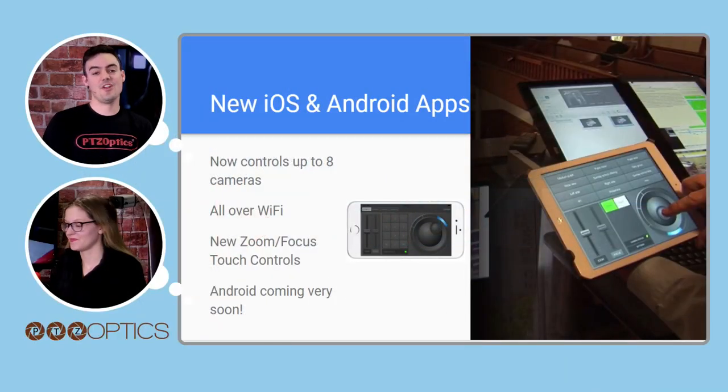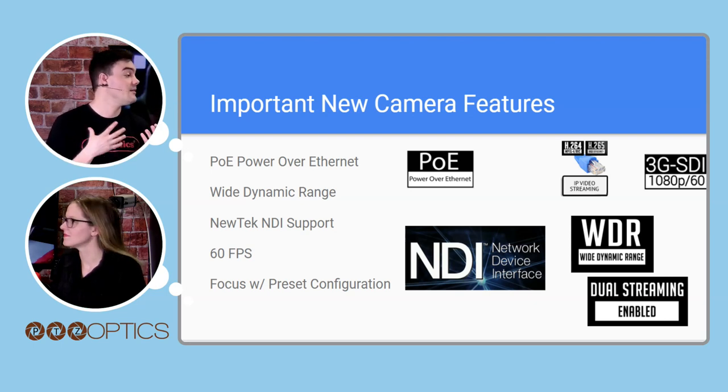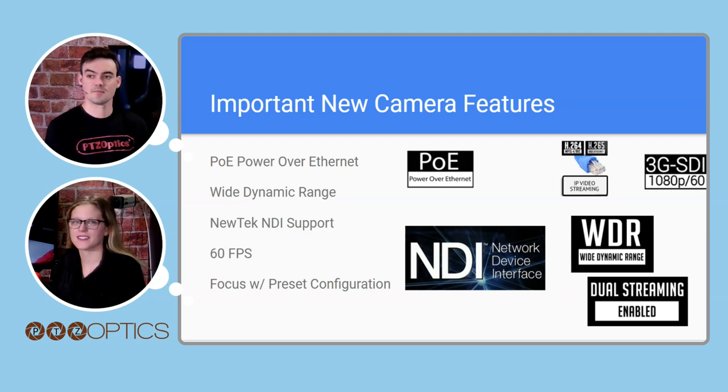Okay, so Android coming very soon. Zoom and focus touch controls, really cool stuff. Important new features with the cameras: power over Ethernet, the new tech NDI, wide dynamic range, dual streaming, H.265, and 1080p 60, which is getting us into those larger broadcast sporting events. Absolutely exciting news, all of that. A lot of great new features. The focus control. We're listening to you guys. We're making these products better every day. Special shout out to Matt, our lead engineer. Really been working hard.